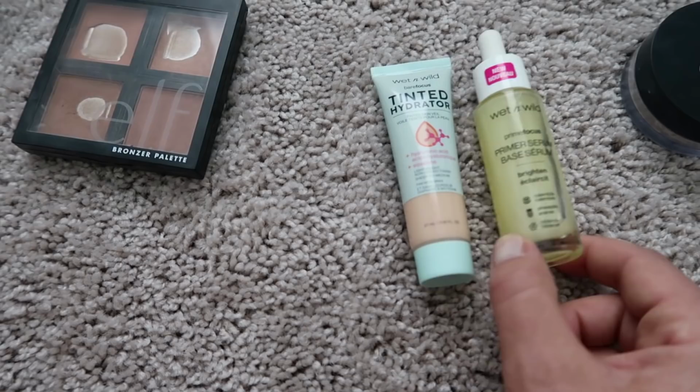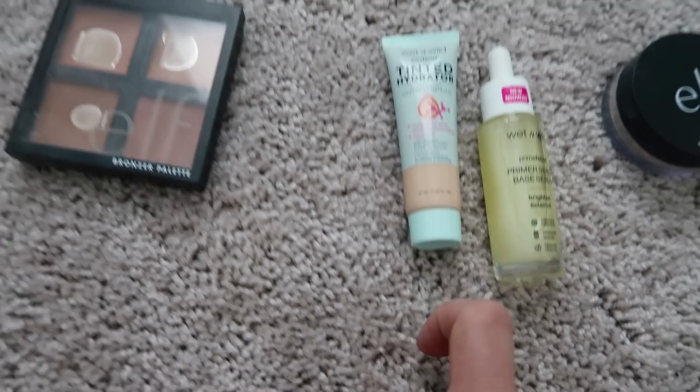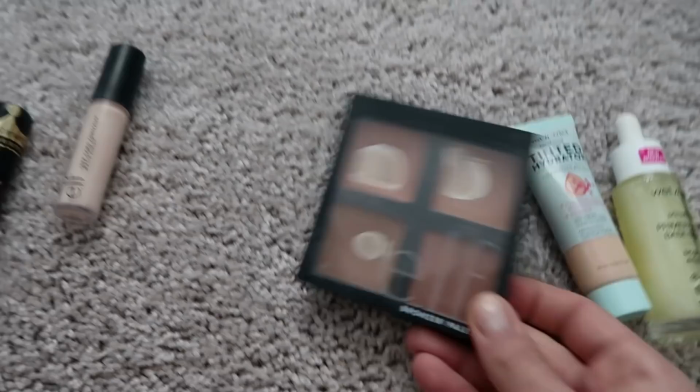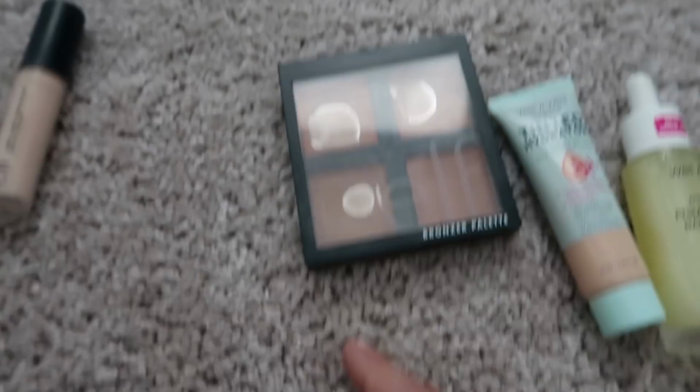And I usually do a little bit of the primer, and then a little bit of SPF, and then I do this. And I think it also has SPF in it. Actually, I'm not sure, but I love it. And I think I pay like $6 for this. Clearly, this one gets a lot of love. I love this 4-pack bronzer. I use it for contour, but I also use it for eyeshadow. So it's like a double palette to me, and I think this is like $5 at Target.